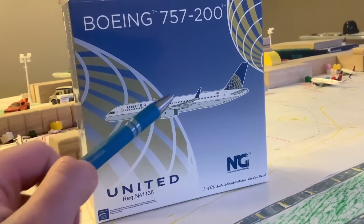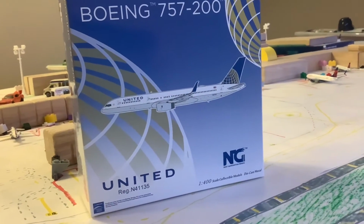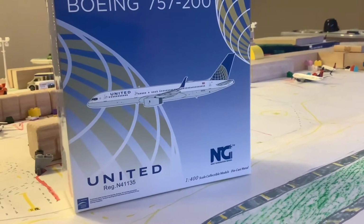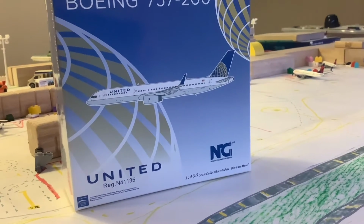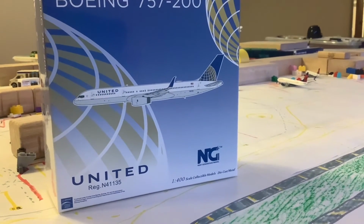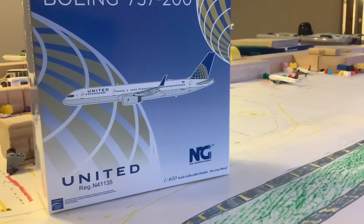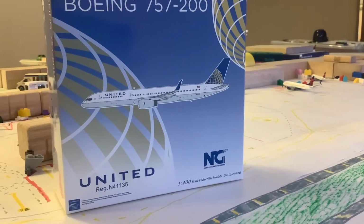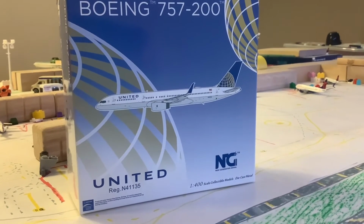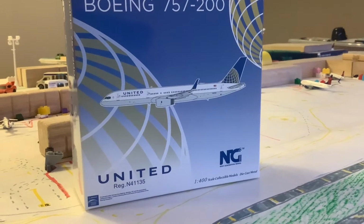We got the globes, the Continental globes here. Really cool. I really like the Continental globe livery for United. I prefer it over their new Evo Blue livery, which might be a little controversial. But I definitely prefer it over their newer livery. It's kind of sad to see it go, but the Evo Blue livery still looks really nice, and of course it does have their new version of the Continental tail on it.